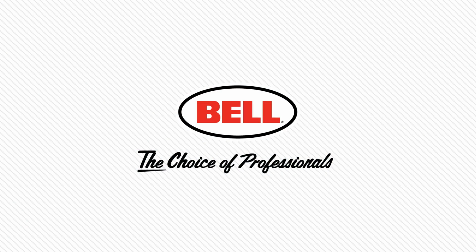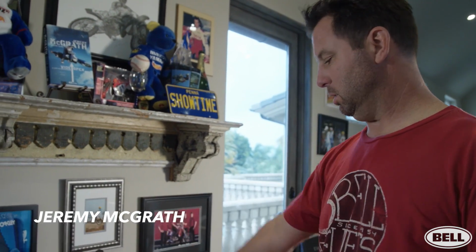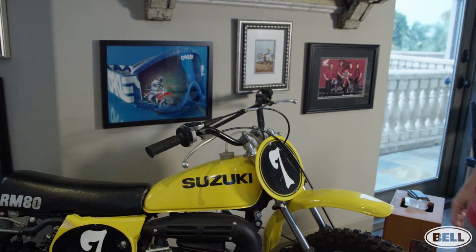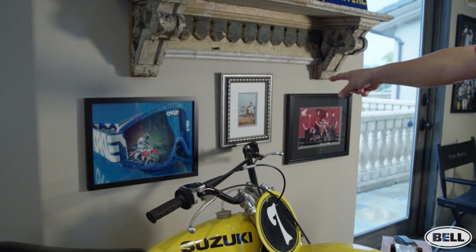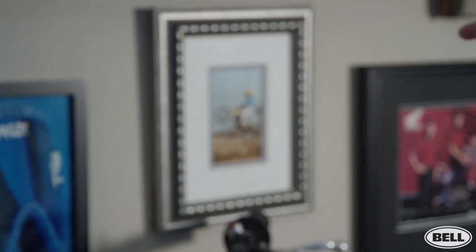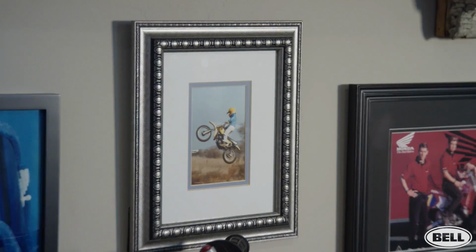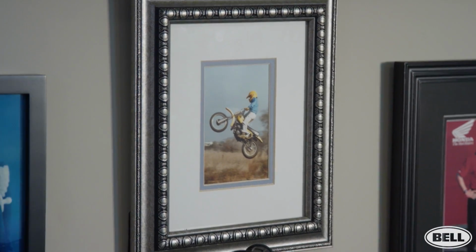I was telling you that I've worn Bell my whole life, pretty much. And this shot right here, this bike is refurbished. My dad got it refurbished for my 30th birthday. But there's a shot of me riding that bike in 1980, and I'm wearing a Bell Moto 3. So that's a little bit of the history with me wearing Bells. That's the start of it.